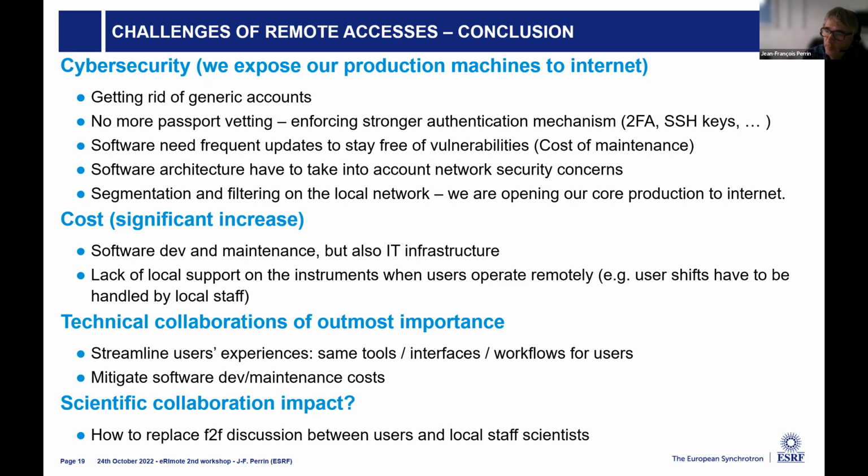The remote access also has some consequences in terms of cost. I explained the real need for software maintenance. Obviously, there was the development of this software, but also the IT infrastructure. As the services are exposed, we cannot stay like we were working years ago.